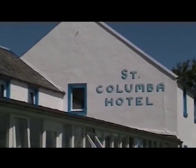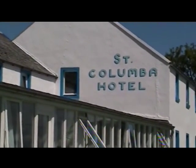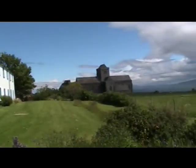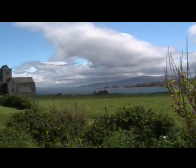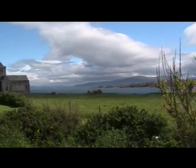So this is where we're having lunch in the dining room of the St. Columba Hotel, the most famous character of this island in Iona. And that is his abbey, St. Columba's Abbey, Iona Abbey, surrounded by ancient islands. These go back 100 million years, they said, very early formation.